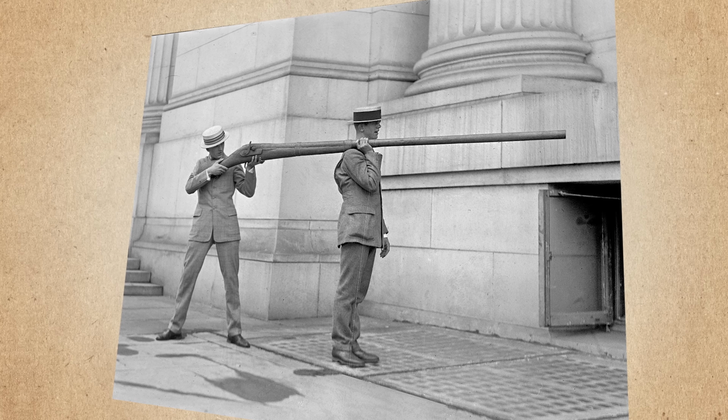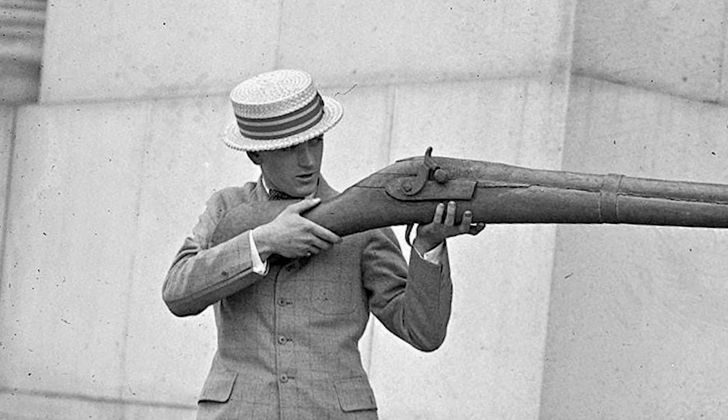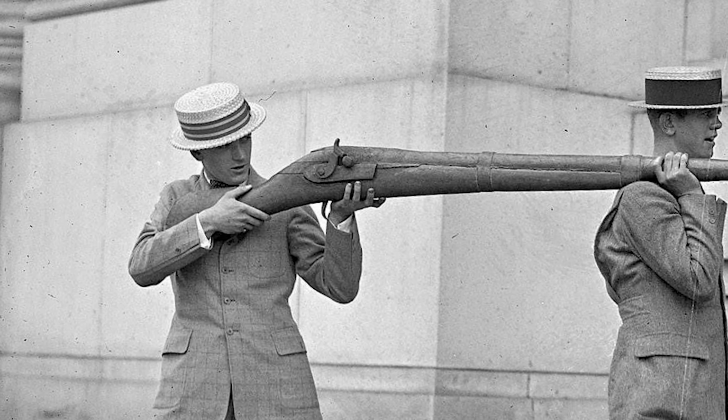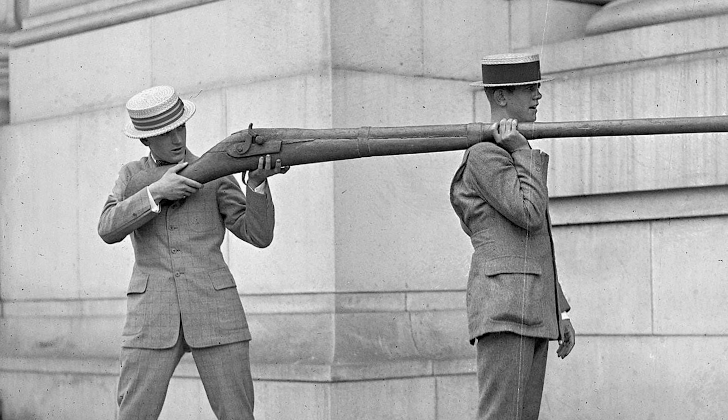The punt gun appeared in the early 1800s to meet the large demand for waterfowl. With the ability to hit dozens of animals in one shot, its use was limited due to the impact it had on the bird populations.